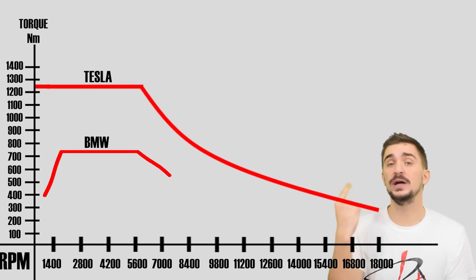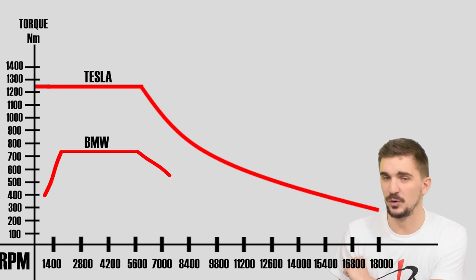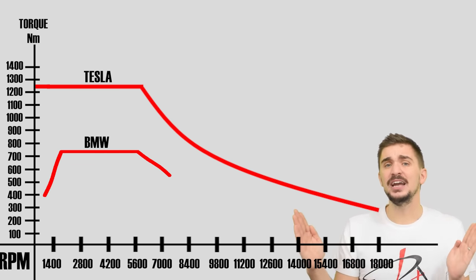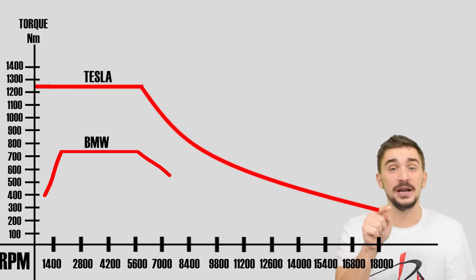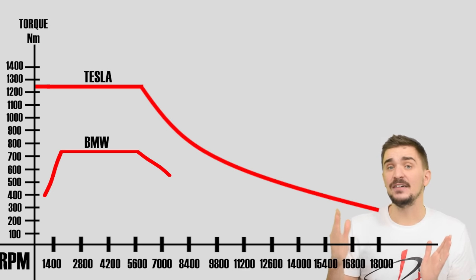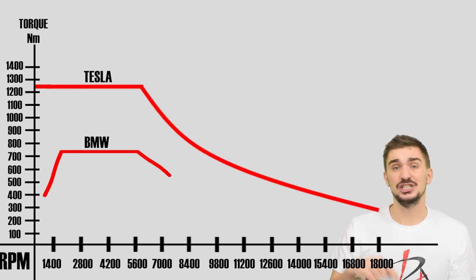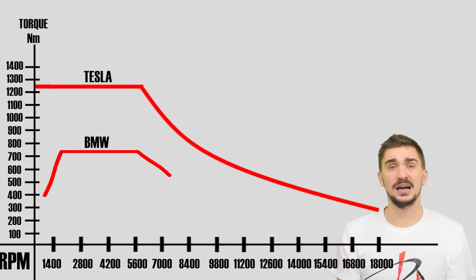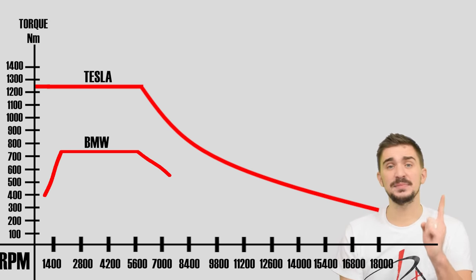This is Formula One territory, but unlike a Formula One, EVs make usable torque over their entire RPM range. Compared to this, the ICE, despite the flat torque curve, cannot cover all the speed ranges. If it had just one gear, you would be redlining at 60 miles per hour and the car would be useless.